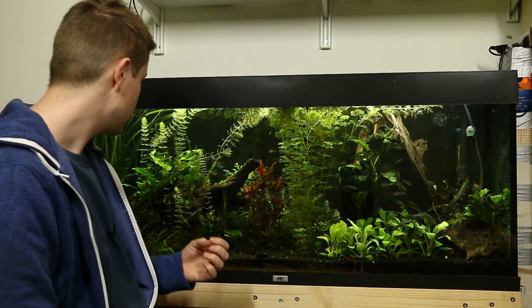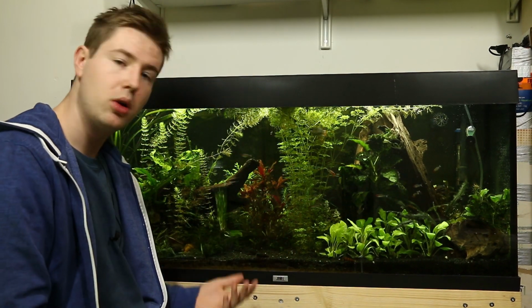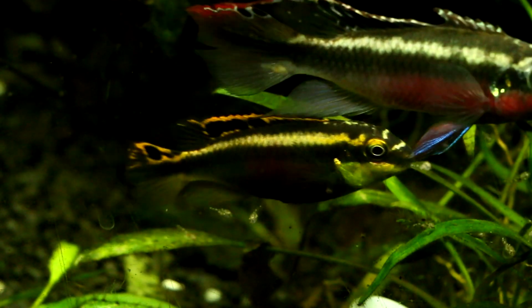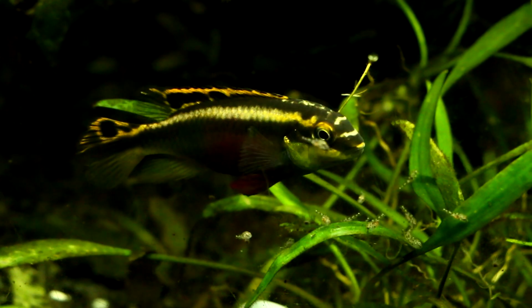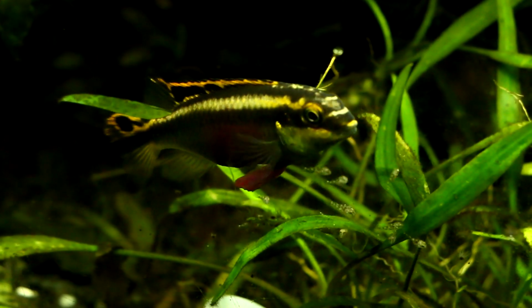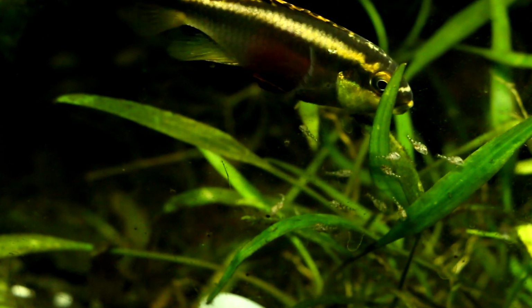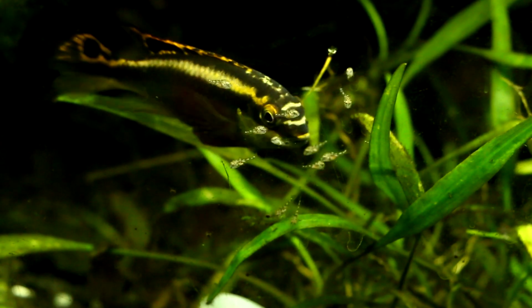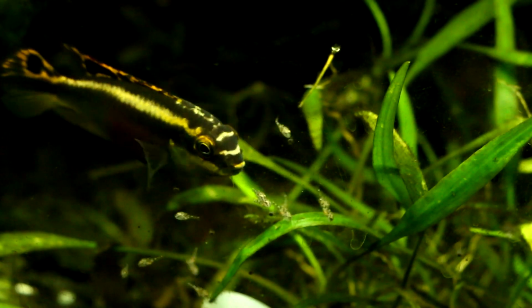Then I've got a pair of rainbow kribensis, rainbow kribs, dwarf cichlids, and they've also been breeding in my aquarium pretty recently. This is a couple of weeks ago, what you're seeing right now, and sadly there are only 4 babies left the last time I counted, but they're defending them like crazy. Their parents are super territorial. They're defending their territory like crazy.